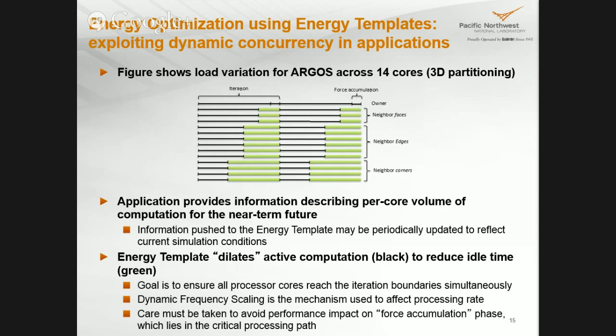And this is a sort of segue into some of the more researchy bits that we get involved in. Energy optimization. We developed a technique that we call energy templates, and that is building in information about when processes may be idle during the course of their execution. In terms of the interactions that I just described for the molecular dynamics, we end up with a natural load imbalance in terms of work across processor cores, as shown by this diagram here, time left to right, and processing activity shown by the black arrows, and the green shown by periods of idleness.